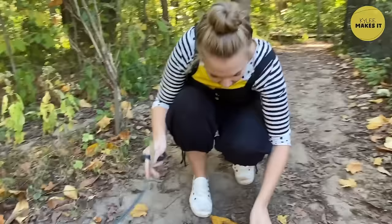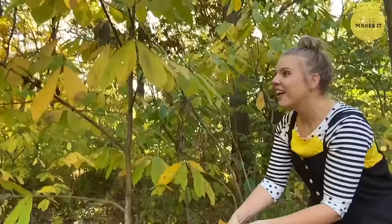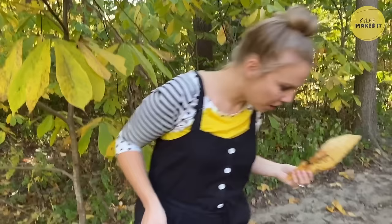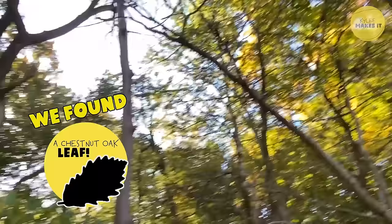Wow, look at this huge yellow leaf. I wonder what tree this came from. This one. Look, some of the leaves are still green. Some of them are turning yellow. Some of them are very yellow. And then this one fell off. Let's see what other kind of leaves we can find right here. Ooh, look at this brown, spiky one. I wonder if this came off of this tree. Look, all the leaves fell off of it already. Wow, let's keep looking.